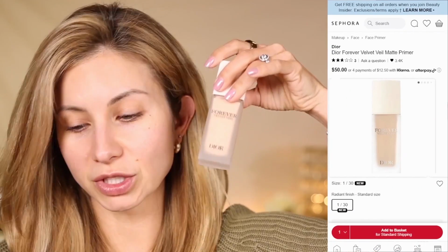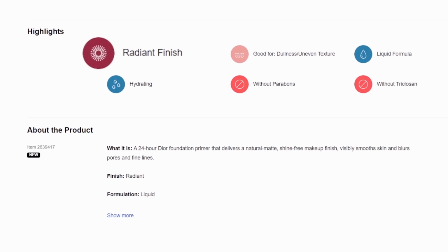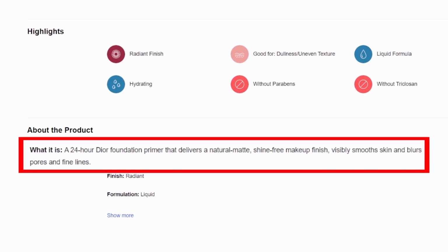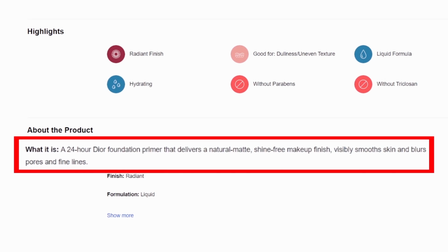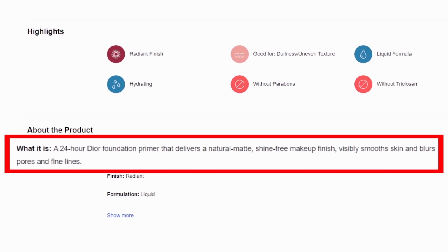Velvet Veil, which is the mattifying. So the highlights on Sephora's website says radiant finish, which I was actually a little surprised. Good for dullness, uneven texture, and it says it's hydrating. It's a 24-hour Dior foundation primer that delivers a natural matte, shine-free makeup finish. Visibly smooth skin and blurs pores and fine lines. So that is how this one is described.